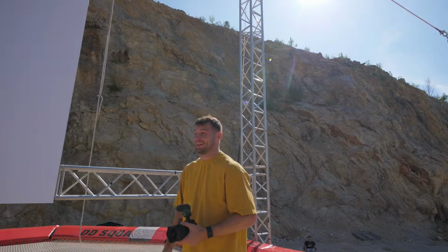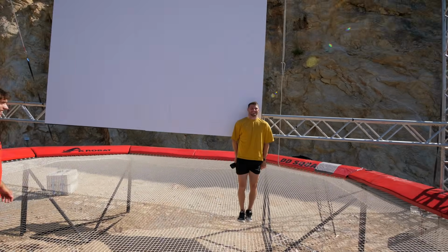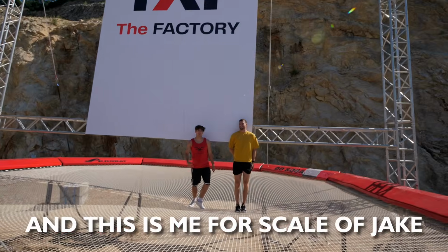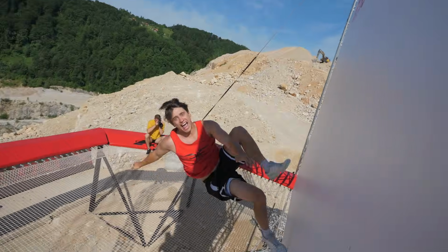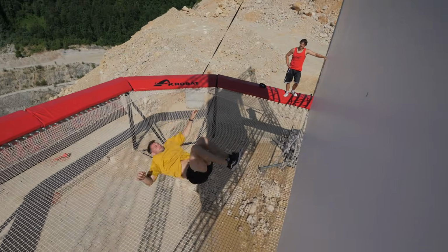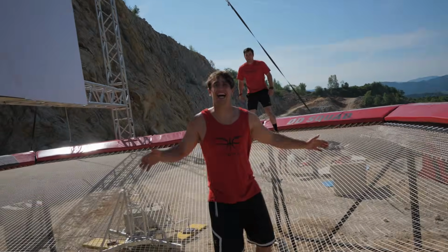This, it looks so big. Almost 4.5 of me. This is me for scale. And this is me for scale of Jakey. After some solo bouncing, we gained some confidence and sturdiness of the wall. Yeah, this feels solid to do some trampolines.